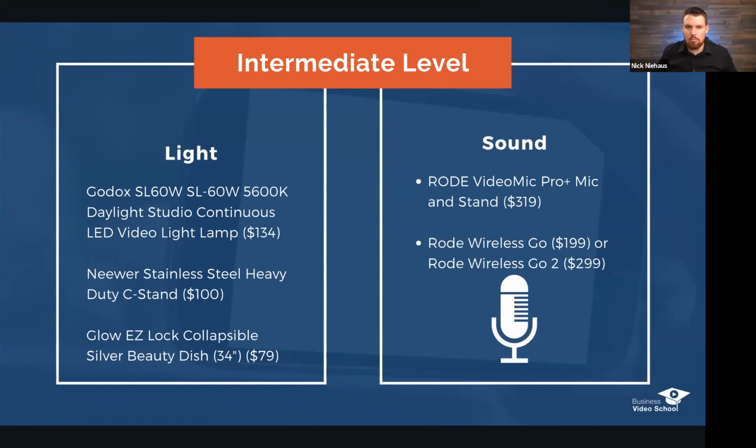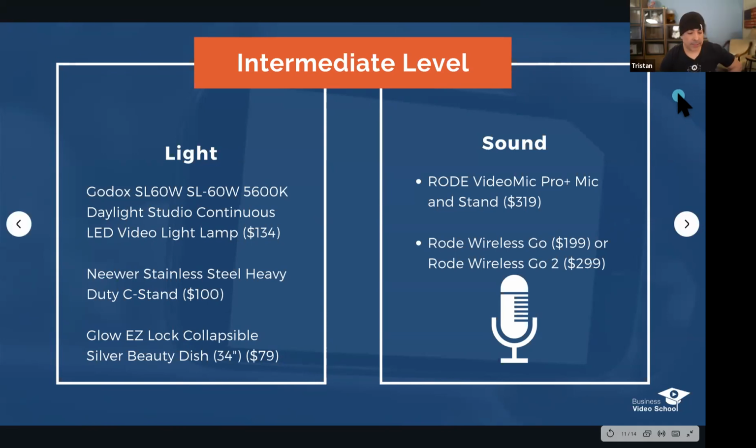And then the last component you may want to invest in is a really heavy-duty light stand. We use the Neewer stainless steel heavy-duty C stand, right? It's literally made out of steel. It's going to be very hardcore, very heavy duty, and it's going to hold that light up really easily. Neewer makes some good stuff, man.